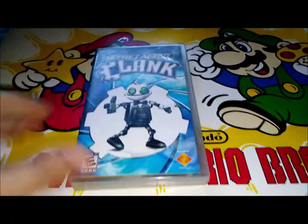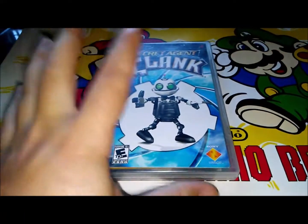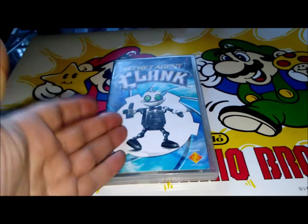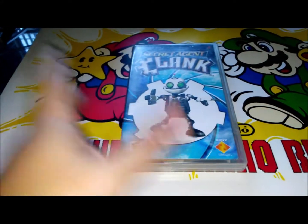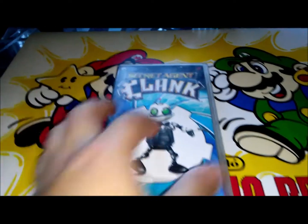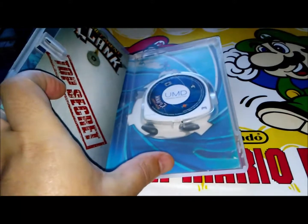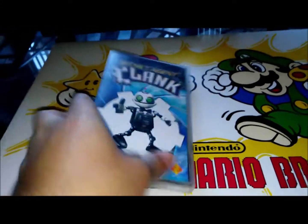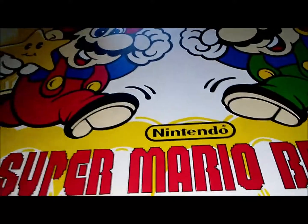A different seller picked this up. I have this on a PS2. It's still sealed. I'm trying to beat every game in the series to get to that, so I'll probably just play this on the PSP. And it's Secret Agent Clank for the PSP, complete with the manual. Everything's in there. Very cool. Picked that up for $4.